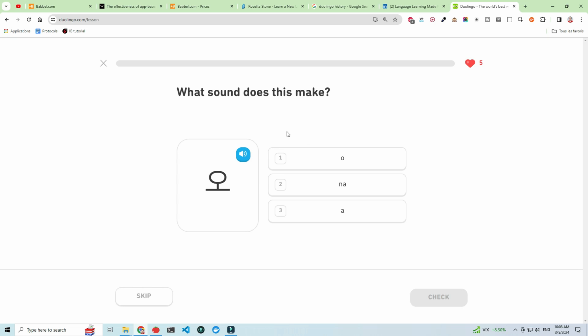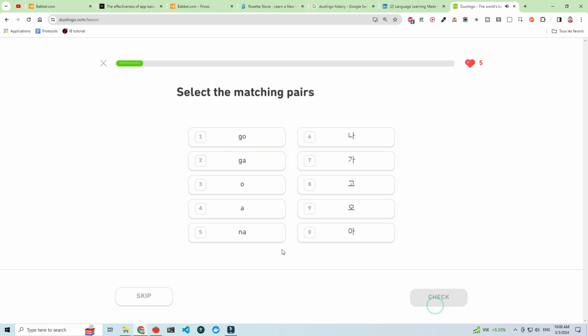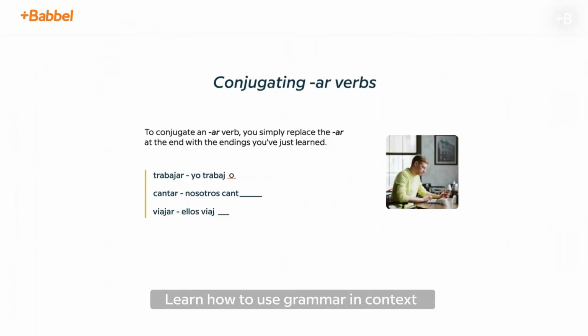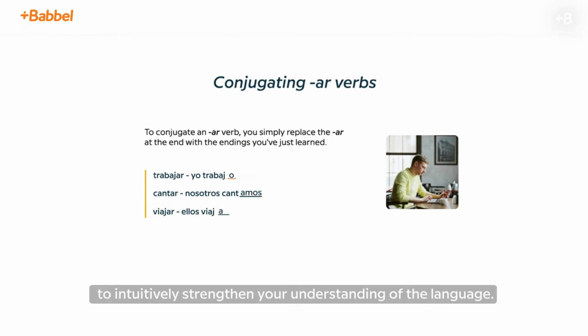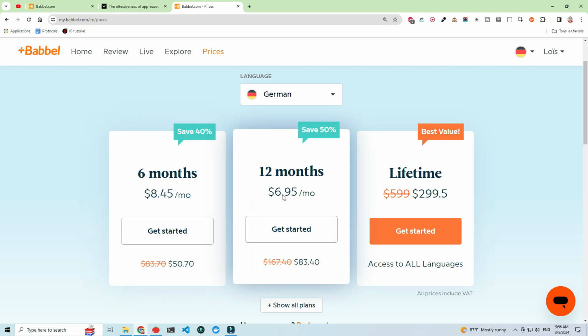Same thing for Duolingo, there's no grammar. Well, there are translations, but there's no grammar. It's pretty annoying as well that you get stuck consistently when you make a certain number of mistakes. My choice personally would be Babbel because I feel like it's more comprehensive, it has more variety, and even if you have to pay for it, it's pretty affordable. It's definitely more affordable than most language learning apps.